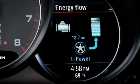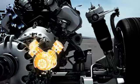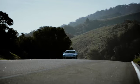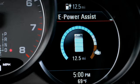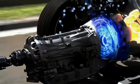E-Power is shown in the Energy Flow menu of the multifunction display. An action point on the accelerator pedal tells you when the car is going to switch from driving purely on electricity to driving with a combustion engine. The combustion engine will therefore be brought in again when required or by pressing through the action point.